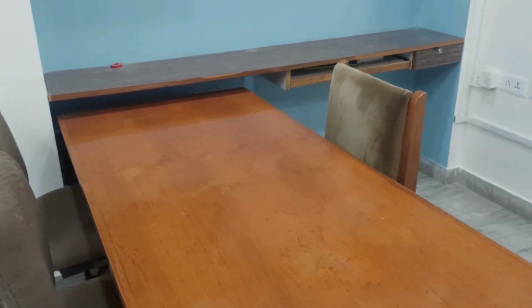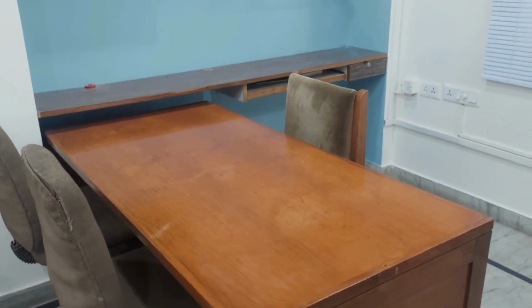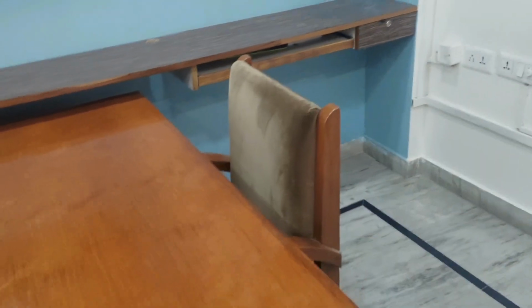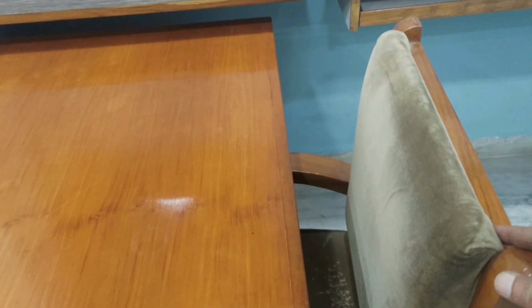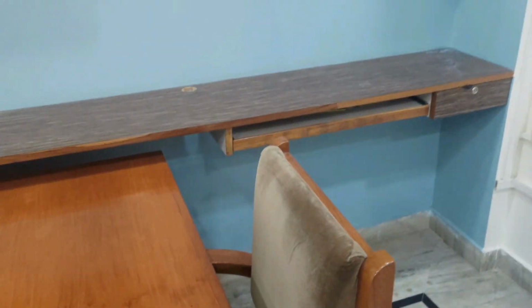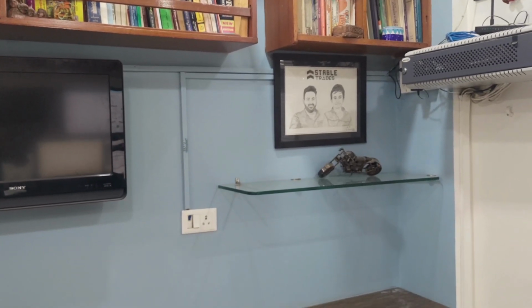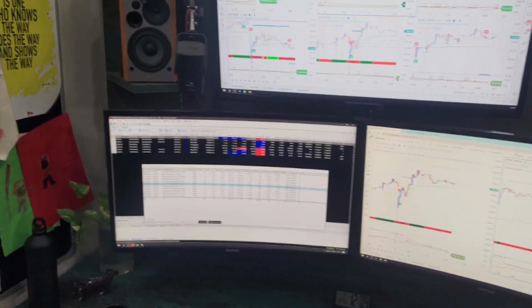This is an old table which I hardly use. And this is my late father's chair. I don't sit on it, neither do I allow anyone else to sit on it, but just keep it behind me. This is a sketch that one of my students made. This is the CCTV rack.